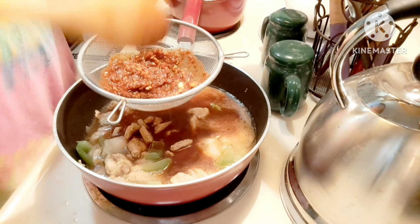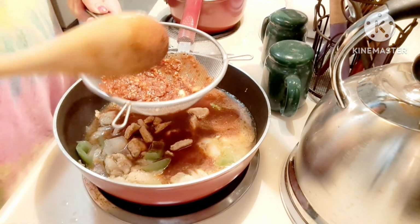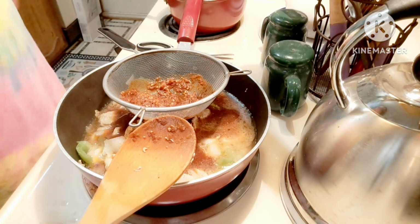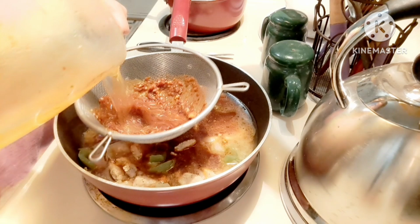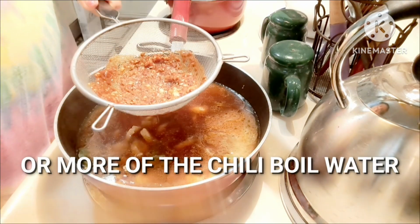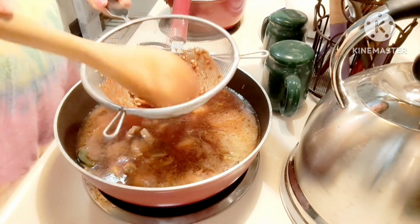But don't let that go to waste. No. You get you some hot water and drain that. So get you enough hot water to cover your meat, and drain your little chiles and garlics one more time.